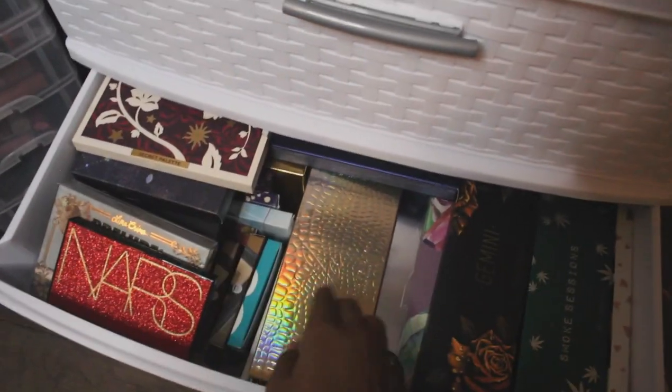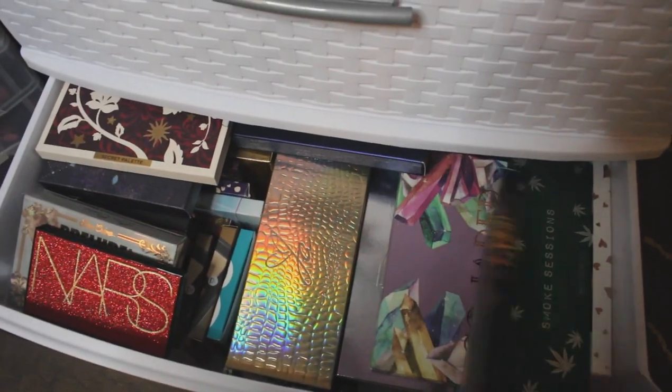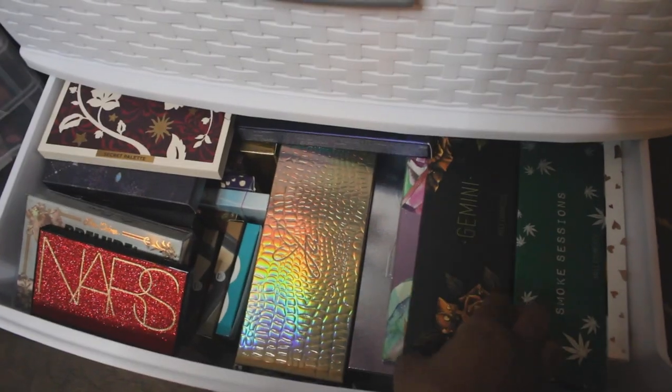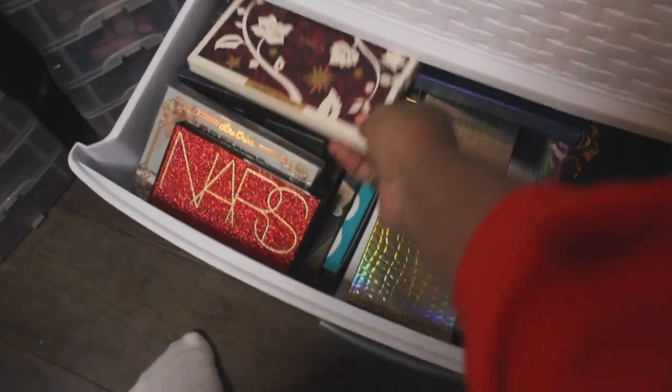So, like, the Jackie Aina one has warm and has cool in it. The Gemini one is kind of neutral, but it's kind of funky and not. This is green-ish with brown. This one here, this is the catch-all drawer.